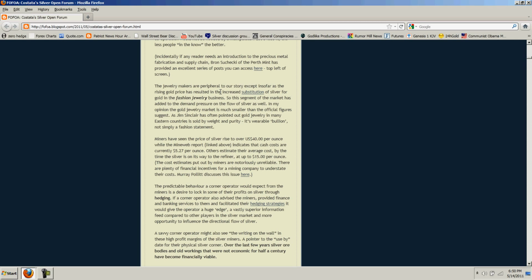The jewelry makers are peripheral to our story, except insofar as the rising gold price has resulted in the increased substitution of silver for gold in the fashion jewelry business. So this segment of the market has added to the demand pressure on the flow of silver as well. In my opinion, the gold jewelry market is much smaller than the official figures suggest. As Jim Sinclair has often pointed out, gold jewelry in many Eastern countries is sold by weight and purity. It's wearable bullion, not simply a fashion statement.